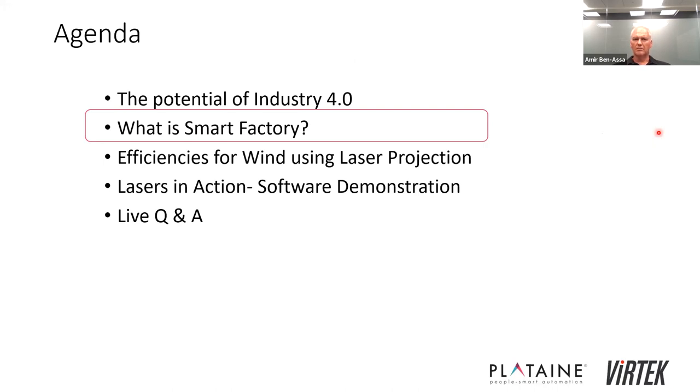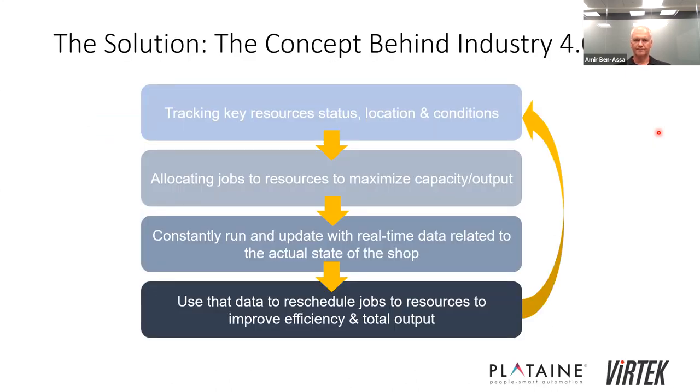So let's move to what a smart factory is and how we can deploy smart tools and software that will take you to the next level. Basically, the concept behind Industry 4.0 is all about making managerial decisions that are data-driven. So in the first step, you are tracking key resources, their status, their location, and conditions. And we have the sensors and the tools to do that today.